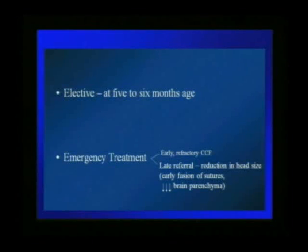As I said, the good time to treat them is at 5 to 6 months. Emergency will happen if there is refractory cardiac failure, and emergency will happen if the referral comes too late. That can happen when suddenly the head size goes smaller. That can happen when the sutures close.